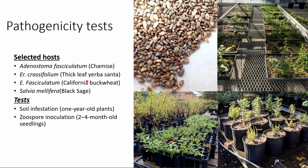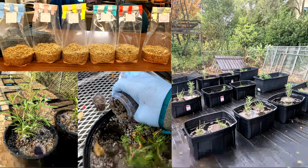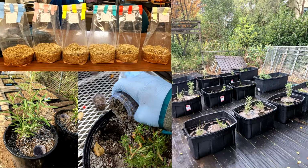They were commonly sampled down in the Angeles. We did 2 different types of infestation methods. We did a soil infestation where we literally grow Phytophthora in these spawn bags, and then we put them next to the plants. And we also did zoospore infections, meaning that we produce zoospores to infect the little plants.